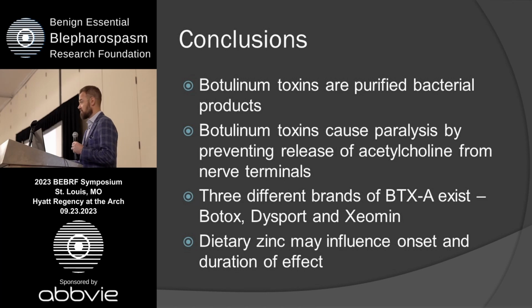So, in conclusion, botulinum toxins are purified bacterial proteins. This is a naturally based chemical, and it causes localized paralysis. That's the idea. I describe it as a local muscle relaxant. The main two that we use in the setting of facial movement are Botox and Xeomin. And if you increase your dietary zinc, it may allow for somewhat better absorption.